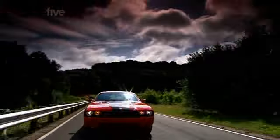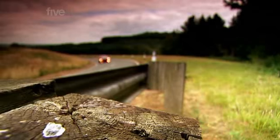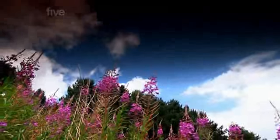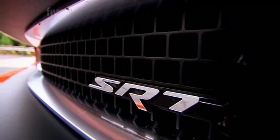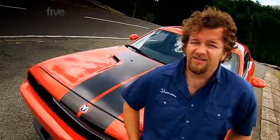This is character in a bottle. If you could spray this stuff on you as a scent, it'd be petrol and a bit of sweat and maybe a bit of cowboys. It's just... I love it. But most of all, I love the fact that Dodge haven't worried about how much CO2 this thing coughs up, or whether the golf clubs fit. They've just tried to make a really cool car. And crikey, have they succeeded.